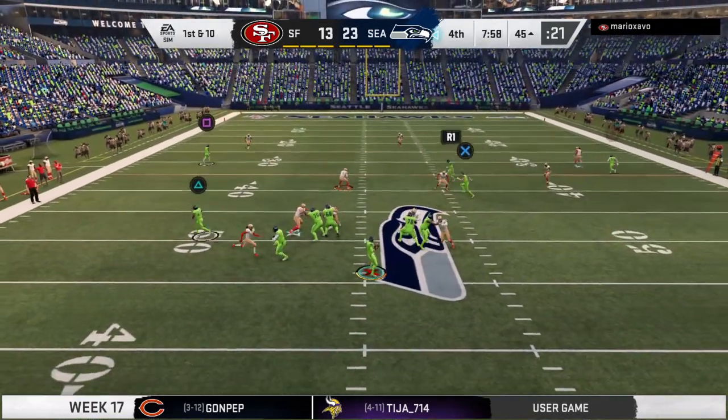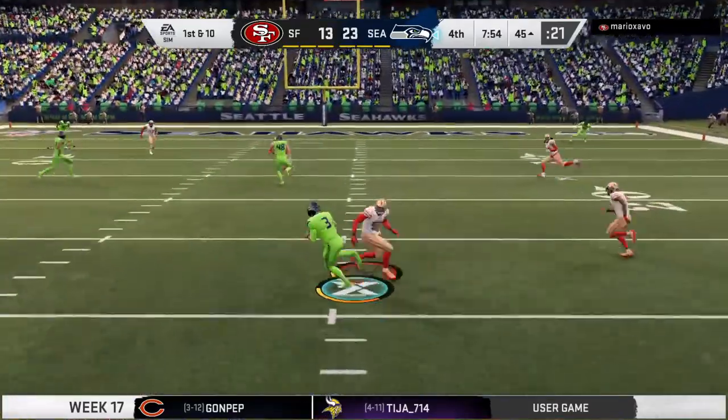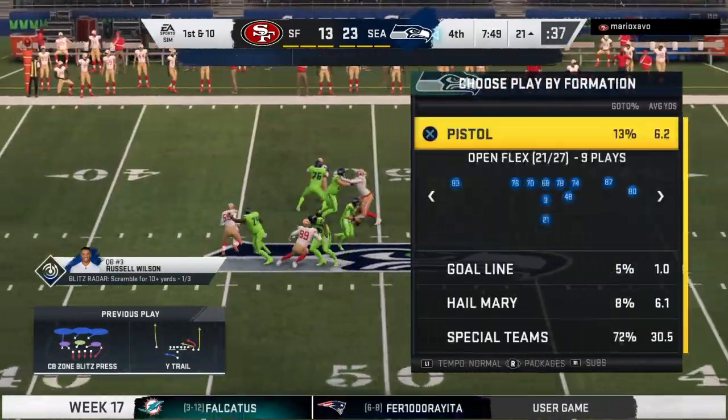On 1st and 10, it's Wilson, escaping the pressure right. He's got the first down here inside the 30. Big yardage there on the scramble. It gets him a first down.